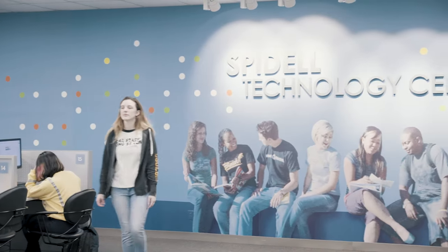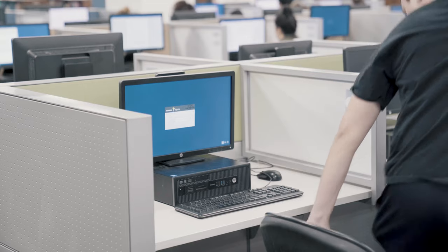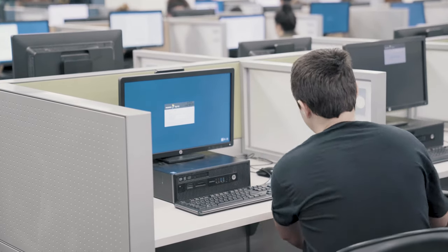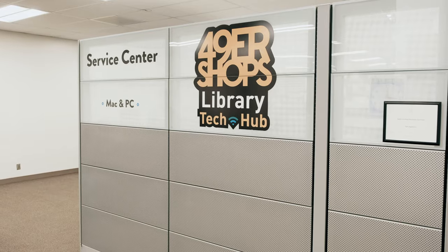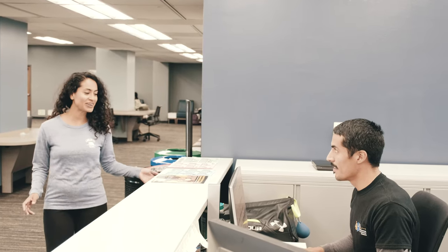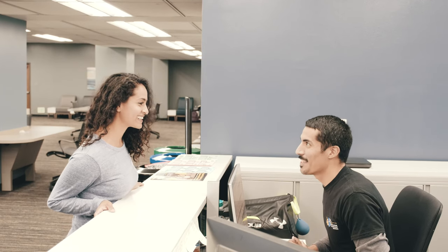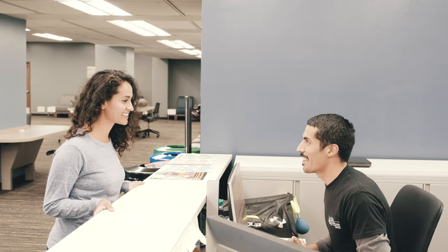The library also houses the SPIDEL Technology Center. Located on the first floor, it has over 150 computers with printers and scanners. The Library Tech Hub is another helpful service located on the first floor, offering computer repairs, accessories, and supplies for purchase. You can find more tech help at the Technology Help Desk on the fifth floor. This resource assists with Beachboard, logging into MyCSULB, and connecting to the campus Wi-Fi.